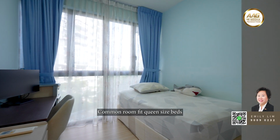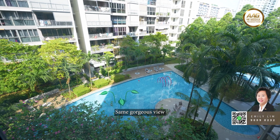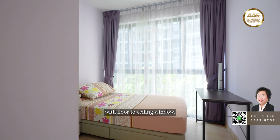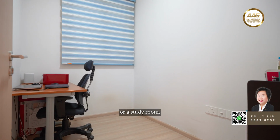The common room fits queen-size beds, built-ins included, and yes, all rooms enjoy the same gorgeous view with floor-to-ceiling windows. This universal room can be converted into a bedroom or a study room.